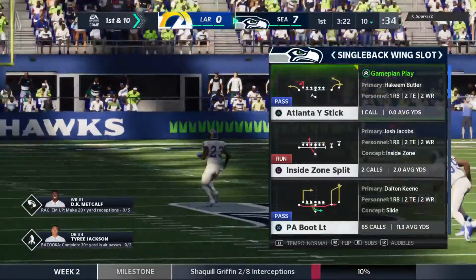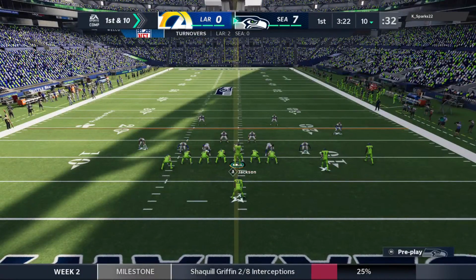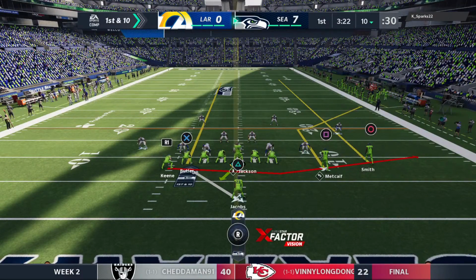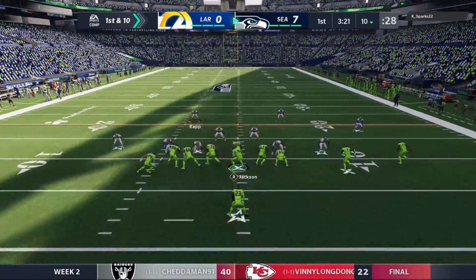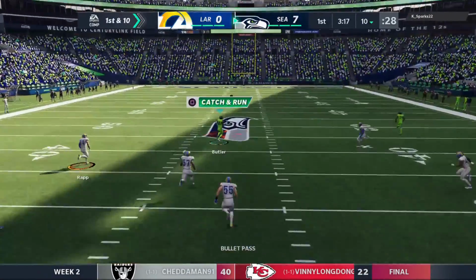What a start defensively. Your offense goes out, gets the touchdown, and then you get the interception. Just perfect. How about the discipline that they showed on defense? Because after the offense scored to go up 7-zip, you would think they might be a little extra aggressive.